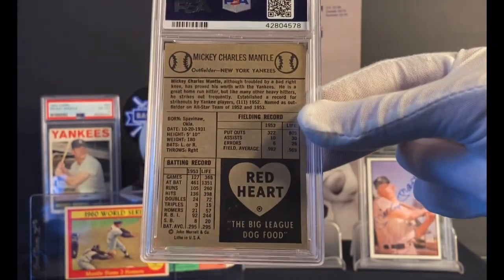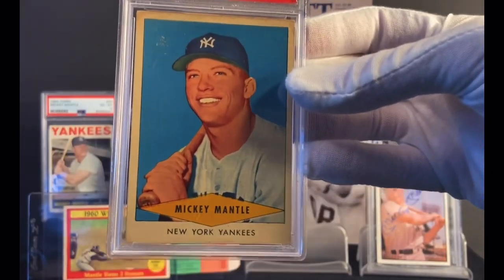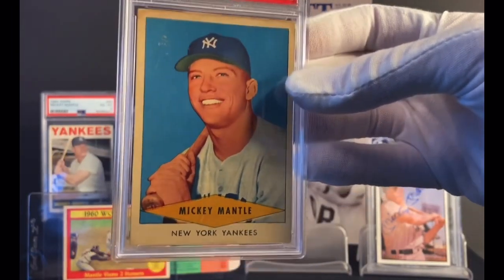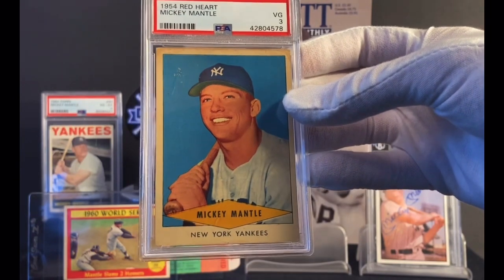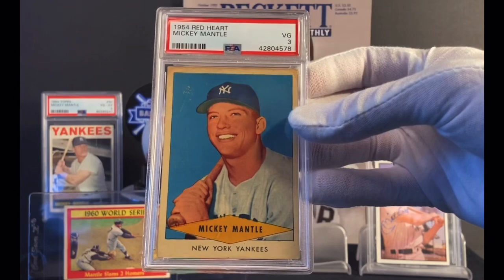But just a beautiful copy of this card. You can see that mid-century modern design aesthetic all over it. Just a classic mid-50s look to it. But just love that card, one of my favorites.